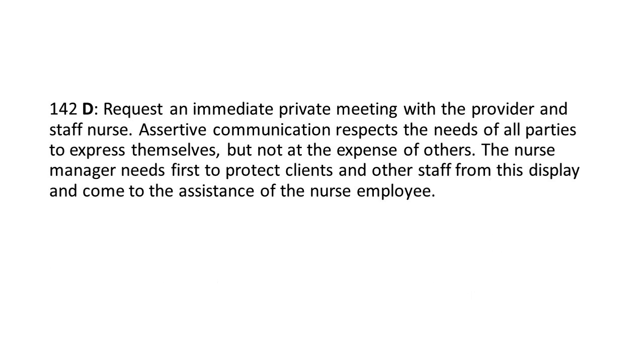142D. Request an immediate private meeting with the provider and staff nurse. Assertive communication respects the needs of all parties to express themselves, but not at the expense of others. The nurse manager needs first to protect clients and other staff from this display and come to the assistance of the nurse employee.